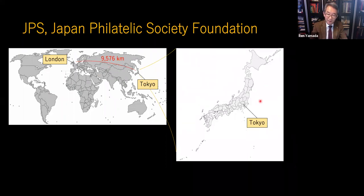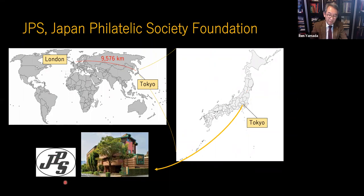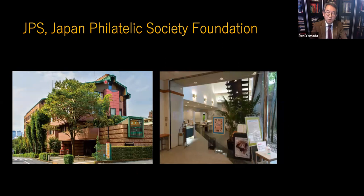This is the map of Japan, and Tokyo is here, almost the center of Japan. And this is the logo of JPS, and this is the building where JPS is located. Again, this picture is the building. Ground floor and second floor are the Philatelic Museum. There are two types of exhibit in the Philatelic Museum: permanent exhibition and special exhibition. The special exhibition is usually changed every 4 months. There is also a philatelic library in the museum. On the second floor, there are some meeting rooms. These meeting rooms are used for some philatelic events in addition to the ordinary meetings.